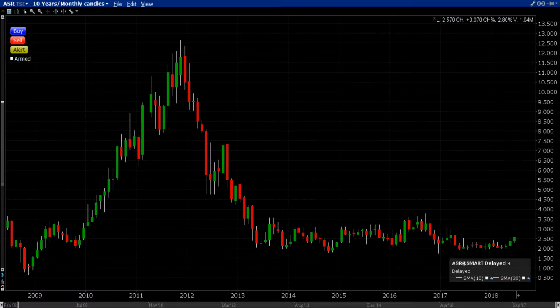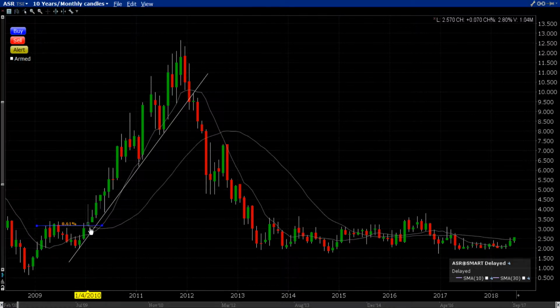Alright. And check it out, guys. The monthly candle chart. What goes up must come down. But just like for time-wise, check out how long that took. That was a nice uptrend that went from early 2010 to, like, almost a year. Now, a sideways move.